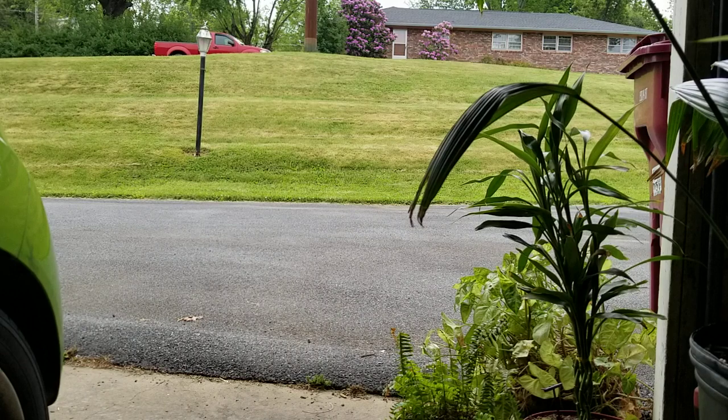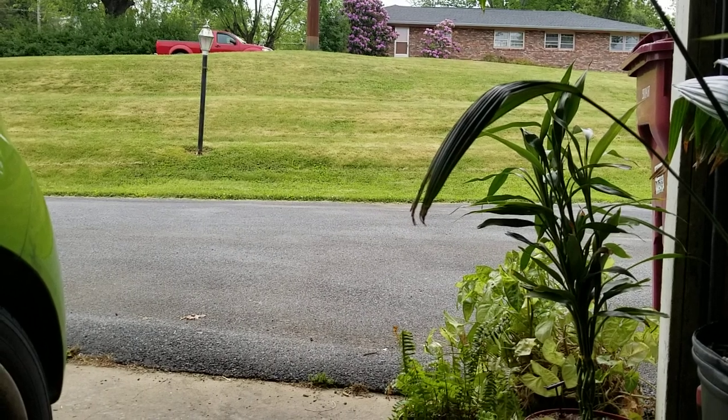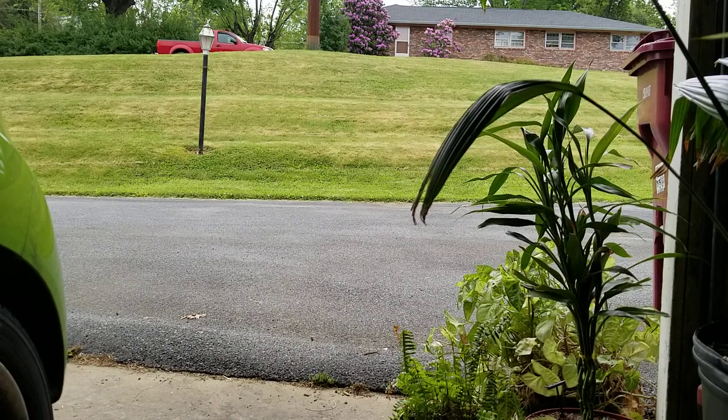Trying to get situated here. Today's Tuesday, May 18th. Currently it's 64 degrees. High today is 75. Rain chance is 20%. Humidity 75%. There's no wind. Air quality is 57. That's moderate.